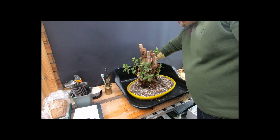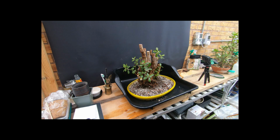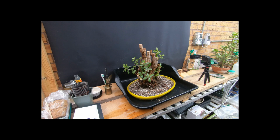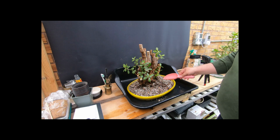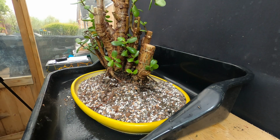Carry on with our pink scoop, putting the soil in. I did look at a set of silver scoops at the Crawley show, and I was half tempted to get them, and maybe I will in the future, but I don't mind my little pink scoop. It came in a bit of a kit with something at some stage, and I quite like my pink scoops.